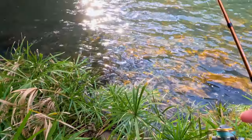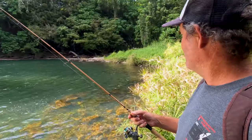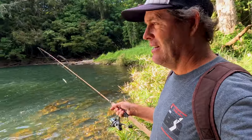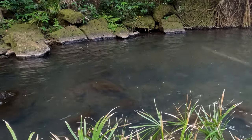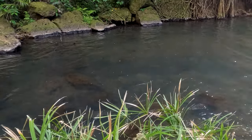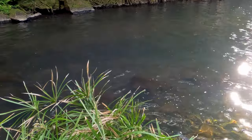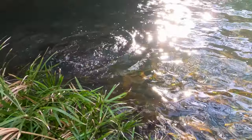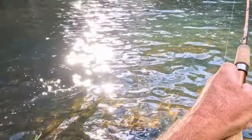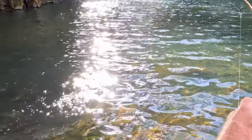Where to toss? Where do you throw the first cast? Ooh, along the back edge here at the waterfall. Ooh. On. Oh my God, yes, we're on. Here's a good one. Nice fish. Bottom of the pool.